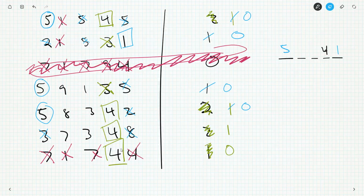Well, these guys have 0 correct digits left. So that means the 9 is wrong, being the second digit. 8 is wrong, being the second digit. 1 is wrong, being the third digit. 3 is wrong, being the third digit. And that means that this 3 is wrong as well. So we have to have 7 here.